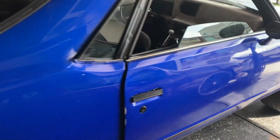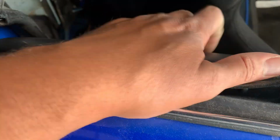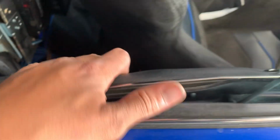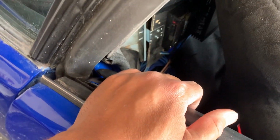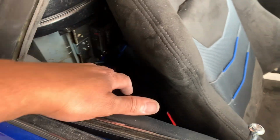I'm trying to make sure everything is all good. I kind of messed up this door panel. You can see it's detaching right there, so I probably have to rivet it back. I also got the plastic pieces that go into the door on there.